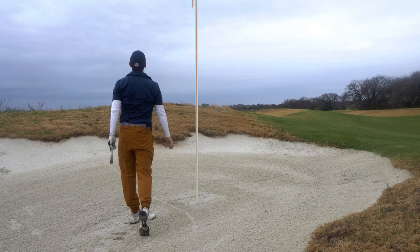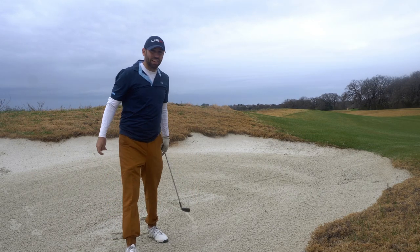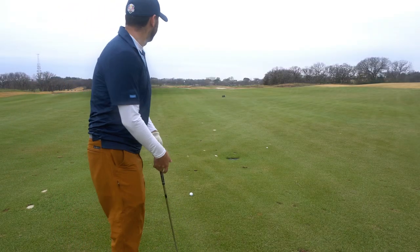That's fine. Yeah, right in the middle of the fairway. Had to kind of take the medicine there without a lie. All right, so the medicine was great. Put us right in the middle of the fairway.